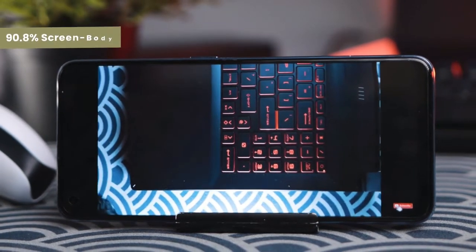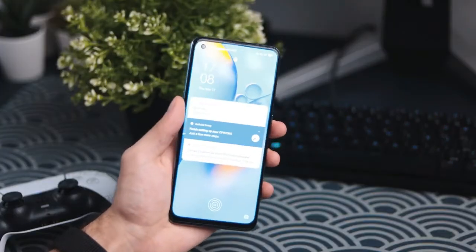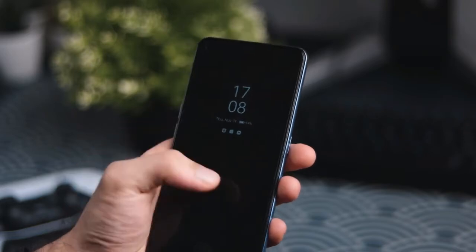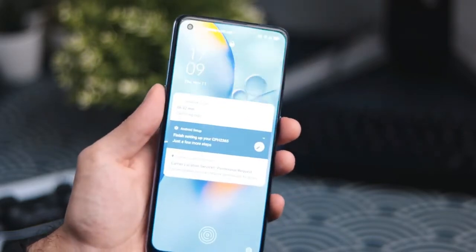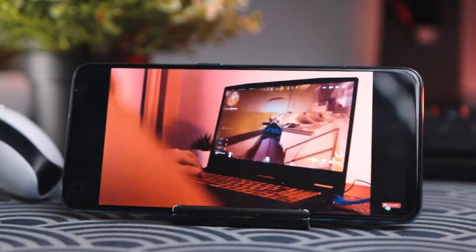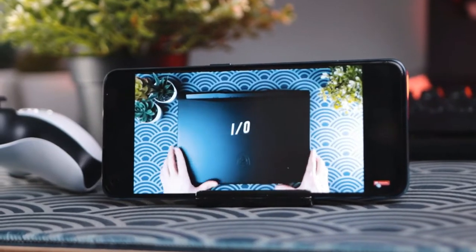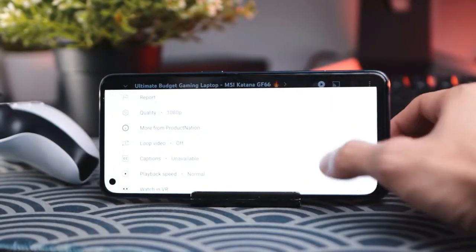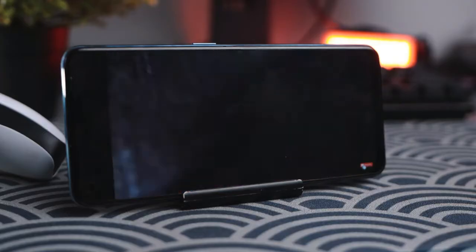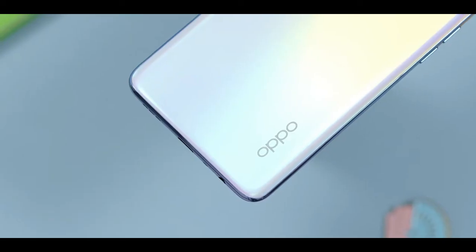The Oppo A95 costs roughly $1,000, roughly Rs 19,600, for its only variant with 8GB of RAM and 128GB of internal storage. The phone comes with Starry Black and Rainbow Silver colors. It will be available in Malaysia for now through an online shopping website, but there is no word on when it will hit the markets in India.